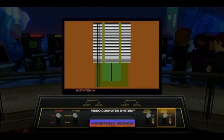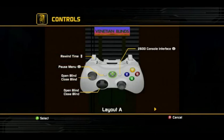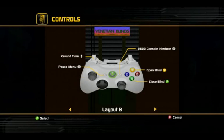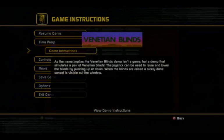Is there instructions? Are there instructions for this game? Yeah, let's... Are there different game modes? Can you hit the selector switch? No, I can open blind. Open blinds. Close blind. Layout A, layout B, it moves open and close blind over to the. Can you invert the controls so up is closed blinds? No. Well, then I can't play this game.